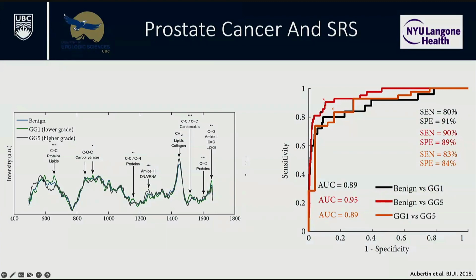Each of these are different wavelengths that are gained or lost, and they correlate to different bonds within the tissue. With this, they were able to see differences in peaks for benign, low-grade, and high-grade prostate cancer. And using a neural network, they were able to have some discrimination between benign and low-grade, benign and high-grade, and low-grade and high-grade prostate cancer. So this can be applied.